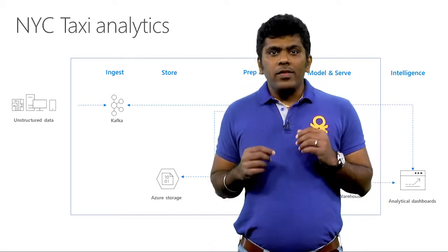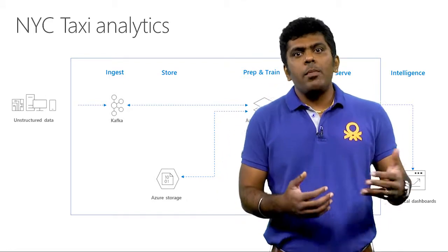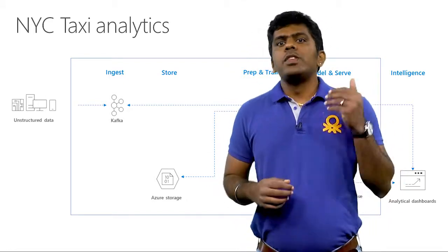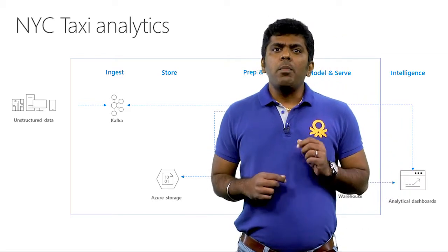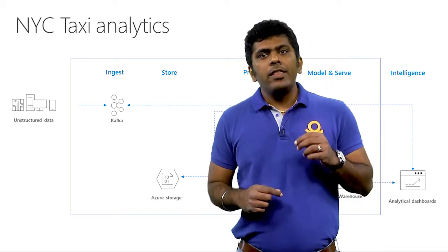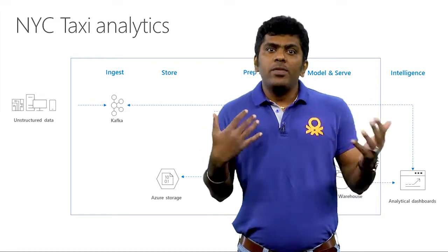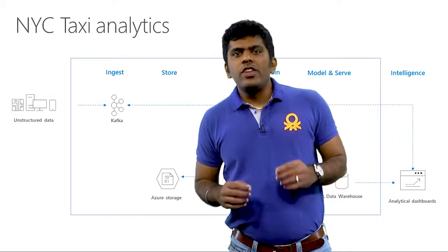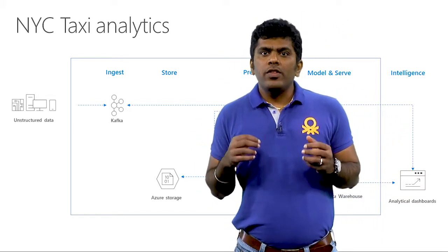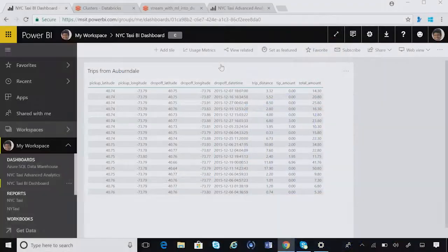Once the data is processed, it will now include the neighborhood names and the predicted tip and total fare amount. It is then served using Azure SQL Data Warehouse. Now, the New York taxi company can make the predicted total fare and tip amount available to its consumers, and that helps the consumers make an informed decision. Now, let's look at how this is done using the Azure SQL Data Warehouse connector that will be available in Azure Databricks.